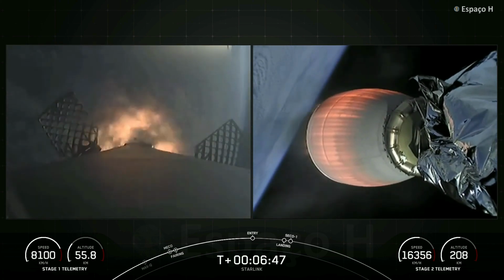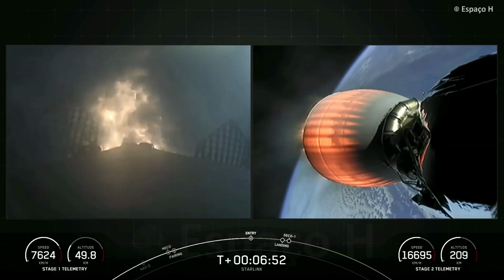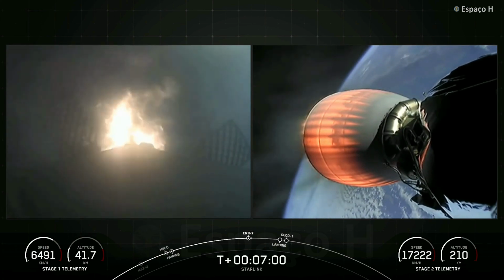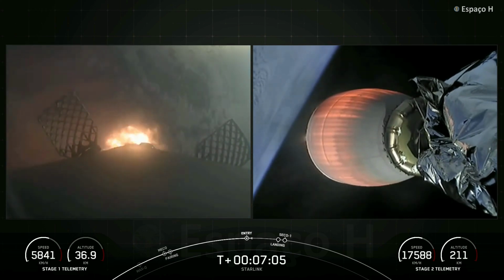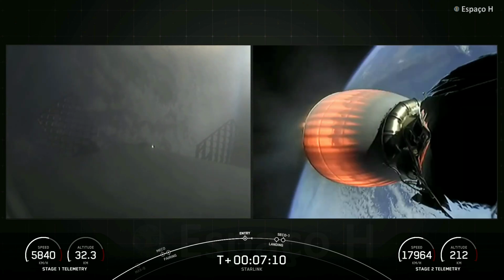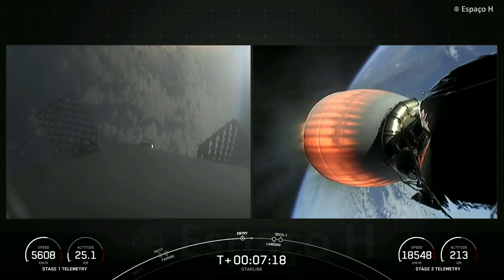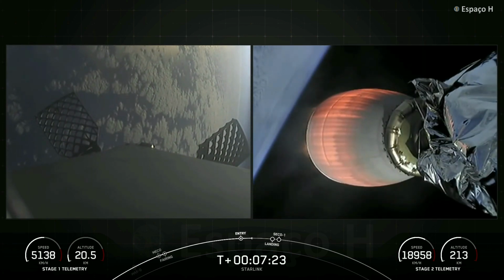Stage 1, entry burn startup. There is successful ignition of those 3 Merlin engines, this burn lasting about 20 seconds. Stage 1, entry burn shutdown. Successful shutdown of those Merlin engines. Next major event on the first stage. Stage 1 FTS is safed. The landing burn starts just after T plus 8 minutes.